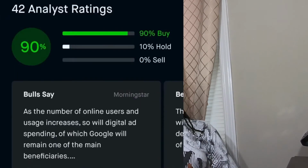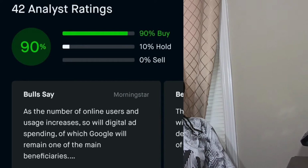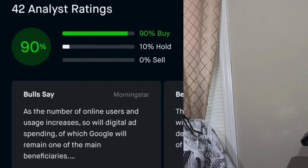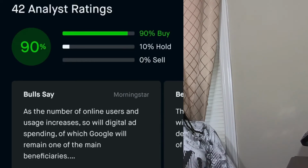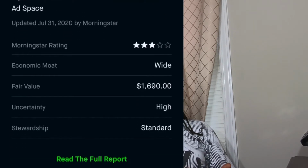I don't really pay a lot of attention to analyst ratings, but Google has a 90% buy rating. Like I said, I myself see what's going on. I think a lot of other analysts see the same thing happening, so it's definitely a buy for me right now. If you look down, their economic moat is extremely wide, meaning that they have few competitors who can do what they do.